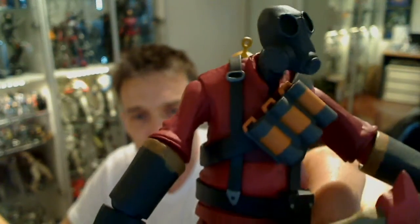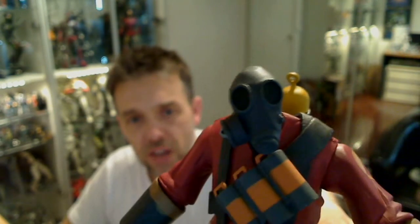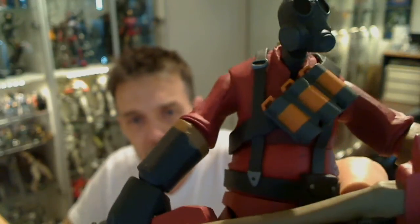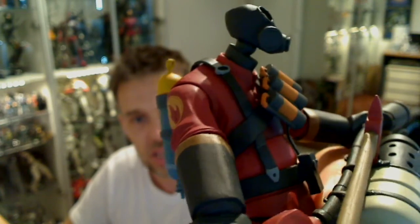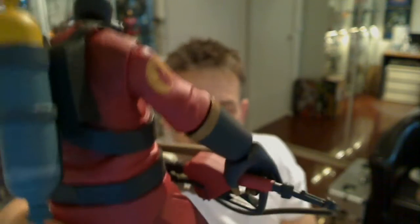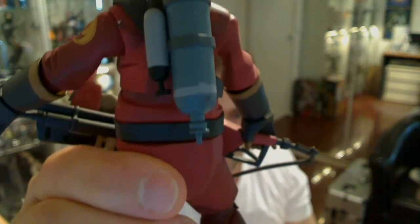Now he came out in a blue version. Team Fortress is all about red versus blue. I'm a fan of red, so I went for the red version, but some great looking detail on him. All the different colours on him, the little subtle touches on the gas mask, the flame on the side of the arm there. Let's go around the back and we'll get a look at the valve on his back.